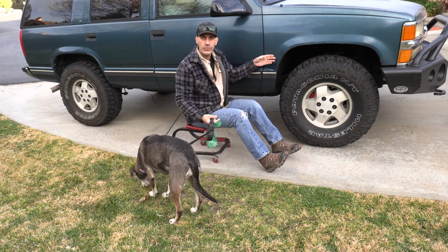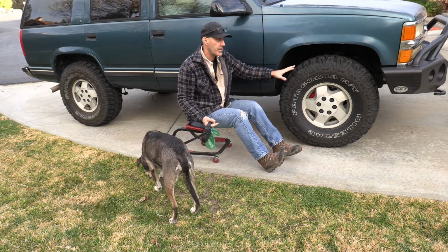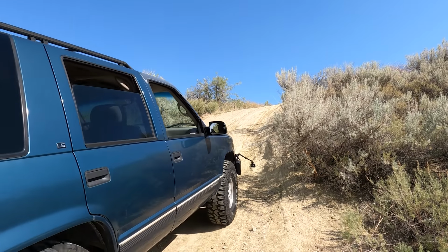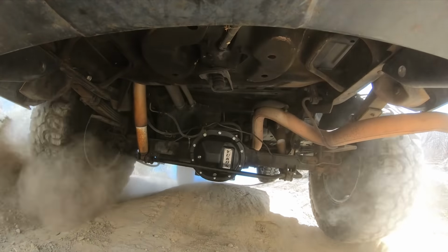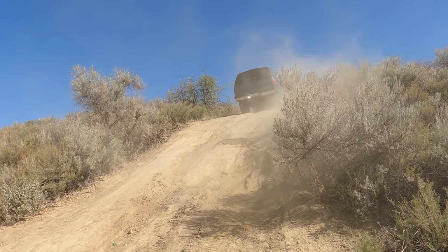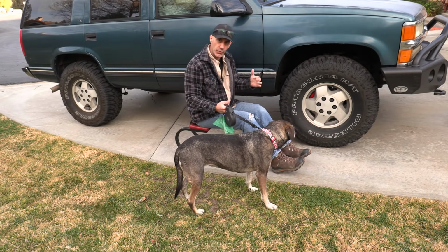And I actually used that technique in the Tahoe here, because I don't have a locker or a positive traction in the front here. And here's an example of me climbing this little dirt hill with just my foot on the gas, and you can hear the front end bouncing because the wheels are just spinning and out of control. So I'm not controlling that. And then this is an example of me dragging the brake and driving through it by hitting the gas.